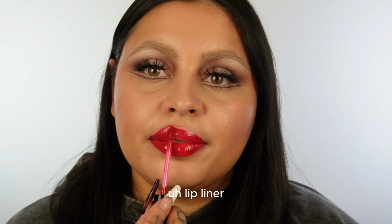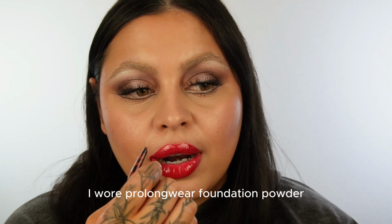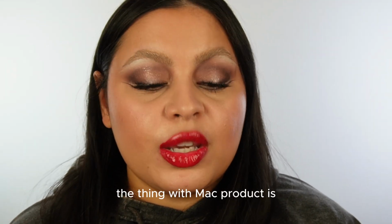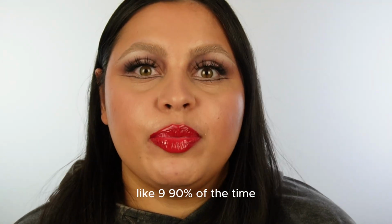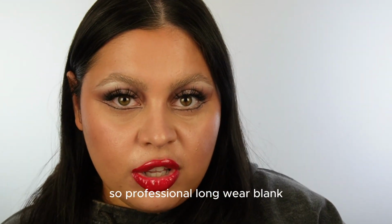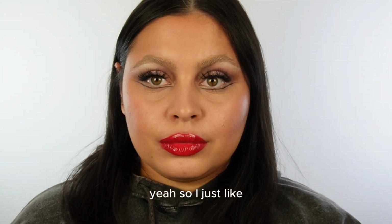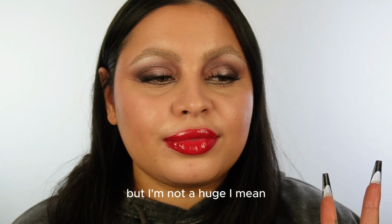Pro Longwear lip liner. So I love the Pro Longwear anything. I wore Pro Longwear foundation, powder, and it always made me laugh because people would be like, well, what does Pro Longwear mean? The thing with MAC product is the name explains the product like 90% of the time. So professional long wear blank.